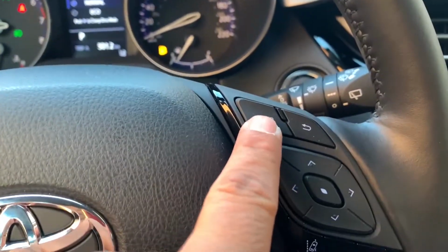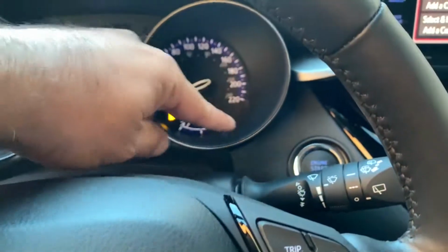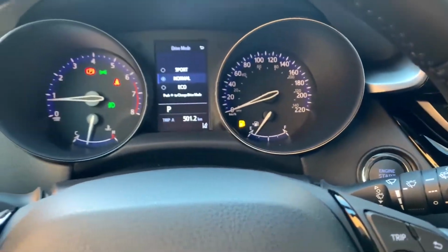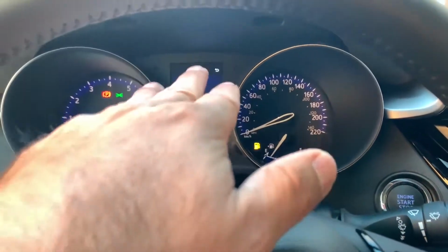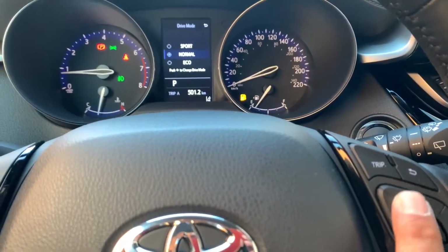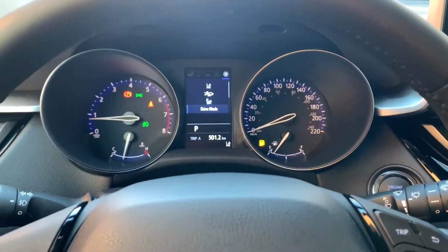I think the trip computer reset should have been just that little thing you push in and twist. I would have much rather had that as opposed to having to fish through the dashboard display to get there. So a bit of a miss there for me.